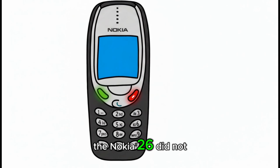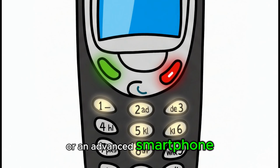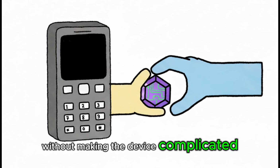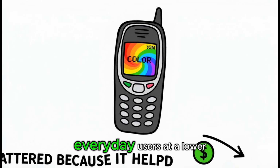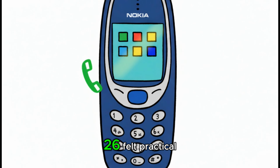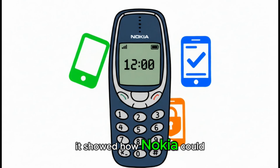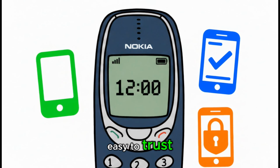The Nokia 2600 did not try to be a luxury phone or an advanced smartphone. Its strength was giving people a small but meaningful upgrade without making the device complicated. It mattered because it helped bring color screen phones to more everyday users at a lower price. For many people, the Nokia 2600 felt practical, familiar, and slightly more modern than earlier basic models. It showed how Nokia could improve simple phones while keeping them useful and easy to trust.